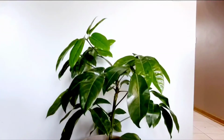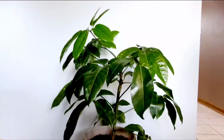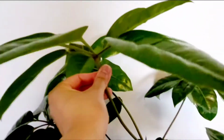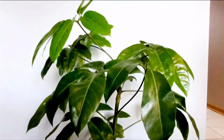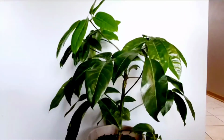I do have another Schefflera, but it is a gold capella. Scheffleras are also known as an umbrella plant due to the way their leaves grow, which does look like an umbrella, if you've noticed. A lot of people have confused this plant as a money plant or a Pachira aquatica, and that is not the same plant. So, they have very different requirements.